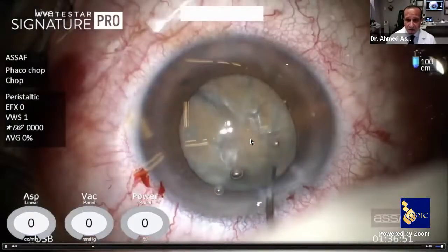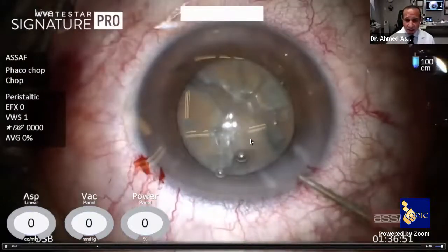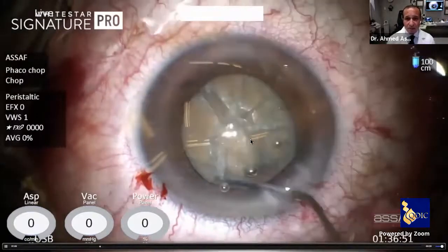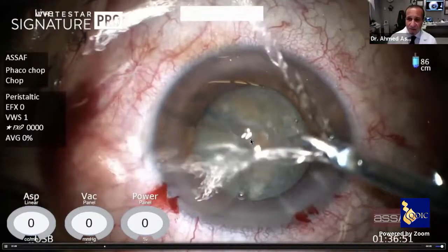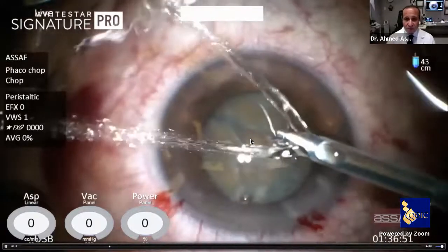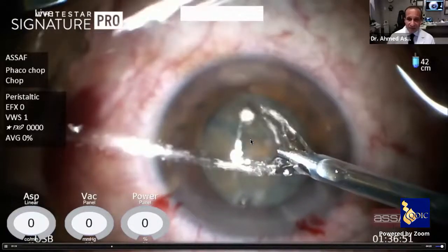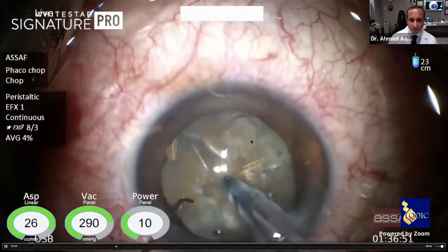I don't like to do hydrodissection in these cases. I treat it like a posterior polar cataract, do gentle hydrodelineation in multiple locations, and make sure that the lens is completely free. Before entering the anterior chamber, we have to minimize the bottle height to reduce the infusion and to counter the effect of a hyperdeep anterior chamber. As you can see, I'm lowering the bottle height here before entering the anterior chamber.